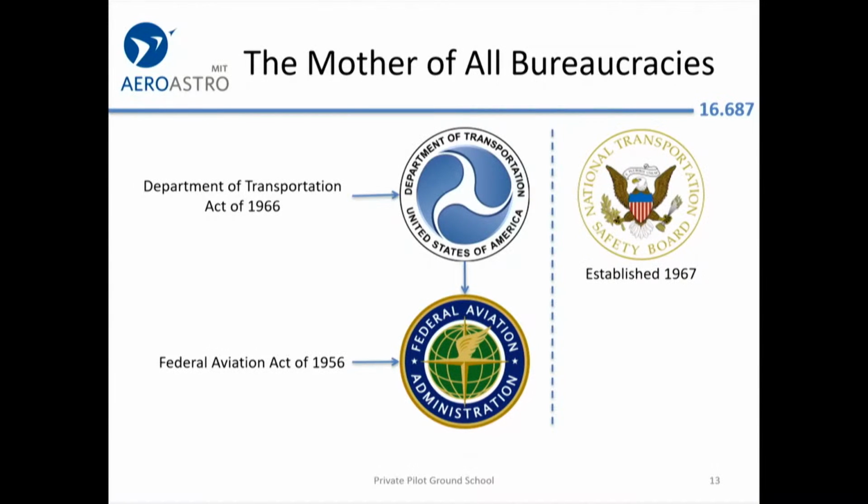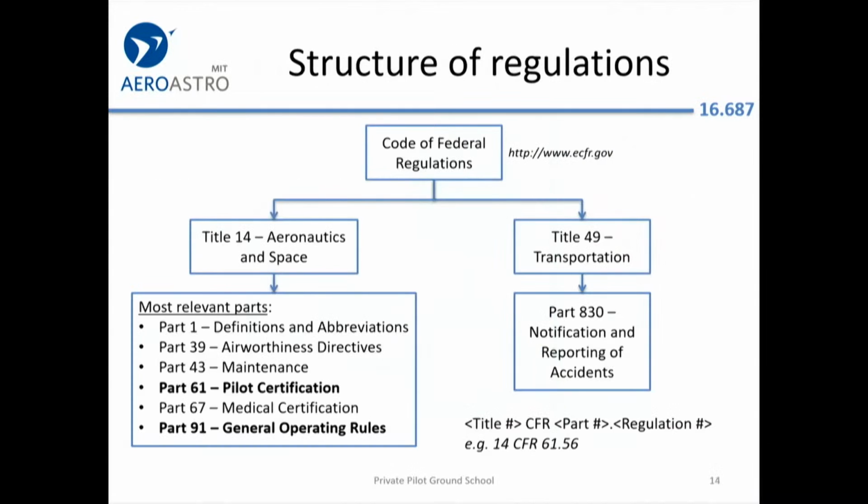Okay, the bureaucracies. You have the NTSB, the National Transportation Safety Board, a little bit separate from the FAA, which is part of the Department of Transportation. The structure of regulations, the Code of Federal Regulations is huge. I think it's doubled in size in the last 20 years or so. The FAA is part of that in Title 14. If you look up the FARs, the Federal Aviation Regulations, oftentimes you'll be directed to a site that has the entire electronic Code of Federal Regulations. The most relevant parts for this class are Part 61, what does it mean to become a pilot? And Part 91, what can you do if you're flying privately?